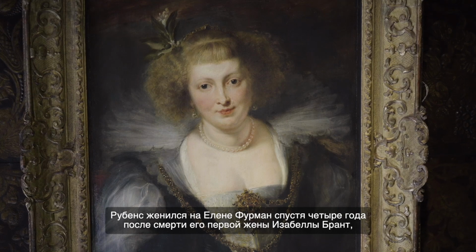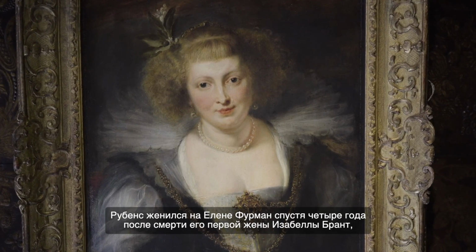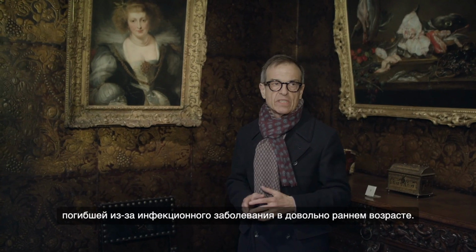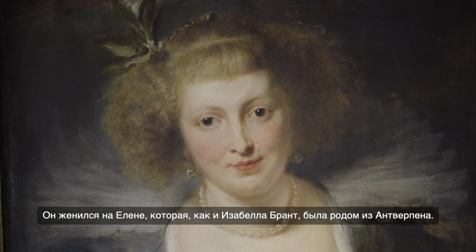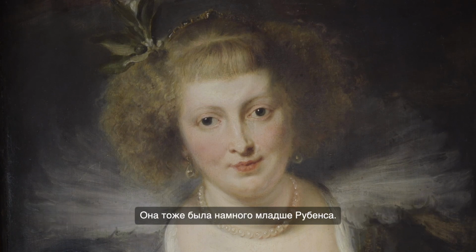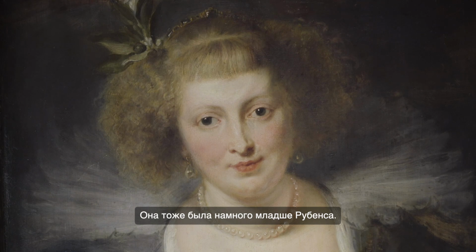Four years after the death of his first wife, Isabella Brandt, who died from an infectious disease at a fairly young age, he married Helena. Like Isabella Brandt, Helena Fourment was also from Antwerp. She was also much younger than Rubens.